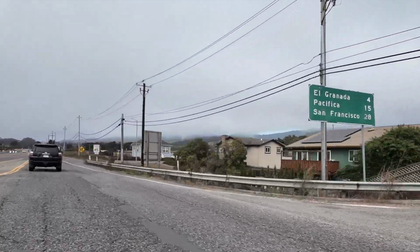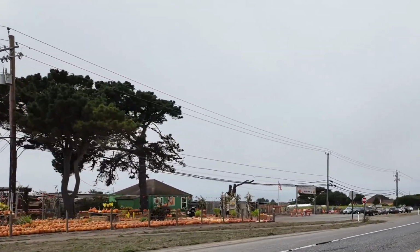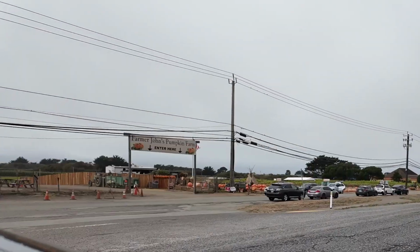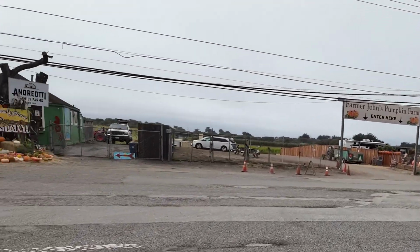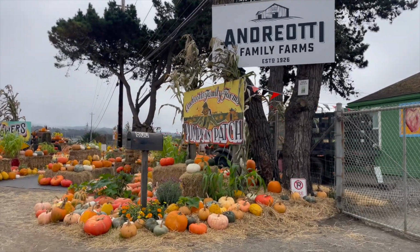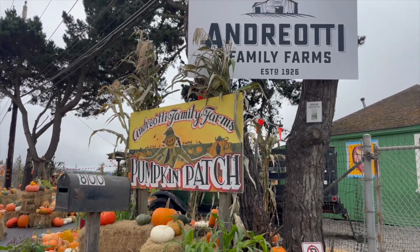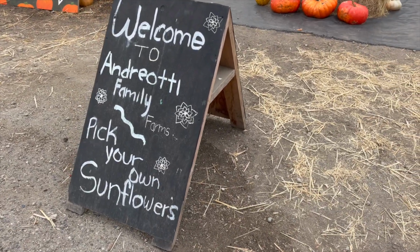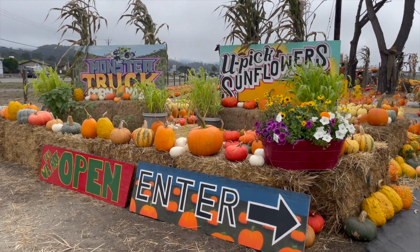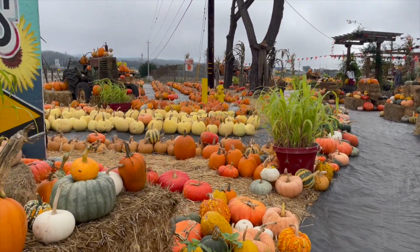After loading up on sweets and caffeine, we drove down the Pacific Coast Highway to Andreotti Farms. This place was the largest farm we visited with so many varieties of pumpkins and activities. There's plenty of parking and it's a pretty large farm. There's so much to see. I really enjoyed my time here. They have cut your own sunflowers, a corn maze, a monster truck ride, and a hay ride.